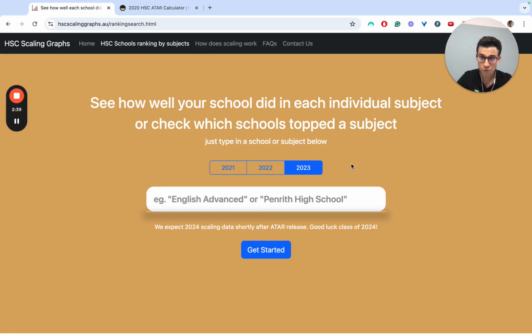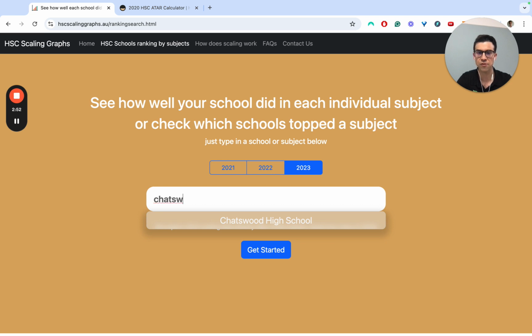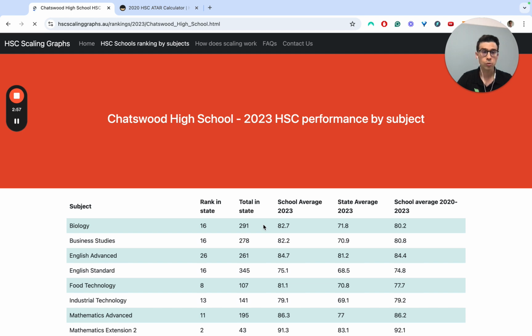So, firstly, a really fantastic website, hscscalinggraphs.au. Not every school is available here because a lot of schools, for example private schools, don't make this data available. But one of the things you can do is check whether your school is available. So let's pretend that you go to Chatswood High School. It's a large public school, right? Large cohort across the school. We can go here and check.